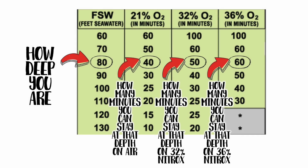Nitrox has several benefits underwater, the main one being that it allows you to stay down longer at certain depths, because your body is building up less nitrogen than it would be if you were breathing normal air.